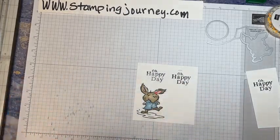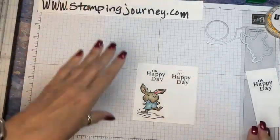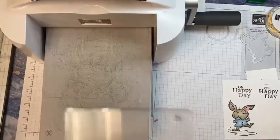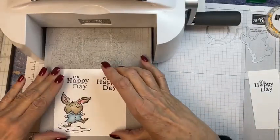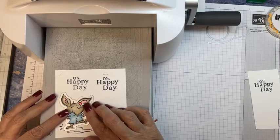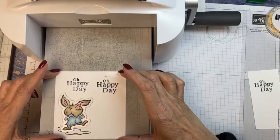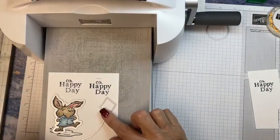There, okay. So I am going to bring my big cut and emboss machine over here because I have a number of other things to cut out. So here's my happy day. Here's my little rabbit. He is so cute. This would make cute Easter cards too, so he is versatile. Here's where my kite is going to go.